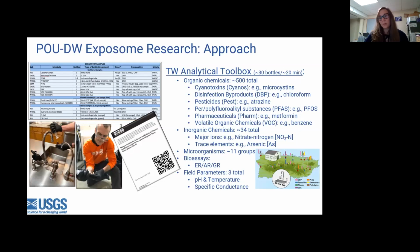So the approach that we've been taking since 2016 is focused on this expanded analytical toolbox. Our team is pretty good now, and they can sample about 30 bottles in 20 minutes. So they get in and get out of folks' homes. And that's ideally how this toolbox was set up. It was set up to minimize the inconvenience of USGS personnel in people's kitchens.